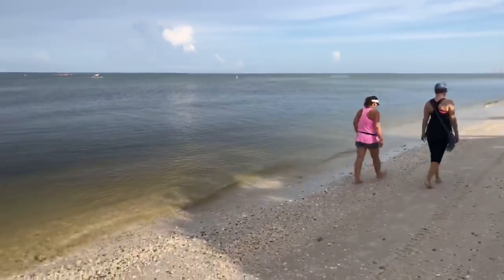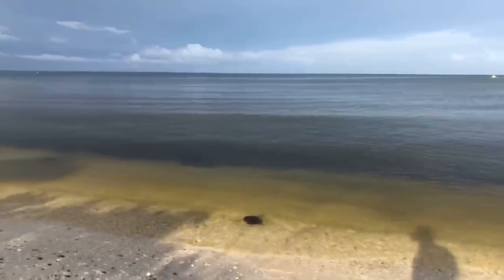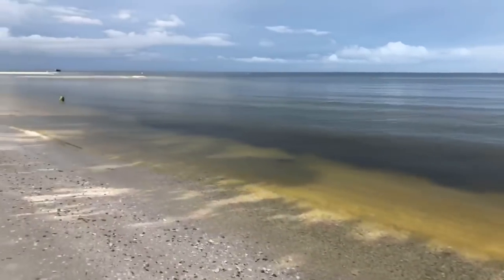There's still a few people coming out here looking for shells, just wanting to see what red tide looks like.